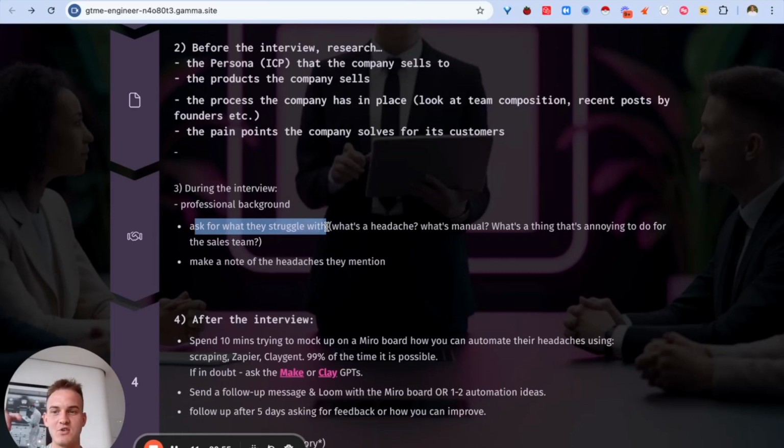So during the interview, of course, they're going to ask you questions throughout, but when they give you the opportunity to ask them questions back, just say, hey, what's a headache in the sales team right now? What's being done manually? Or what's the most annoying thing that you as a sales rep do on a daily basis right now that is super, super tedious, annoying, and repetitive? And make a note of these headaches and just try to resonate with it.